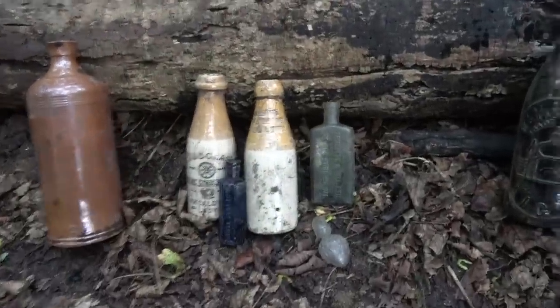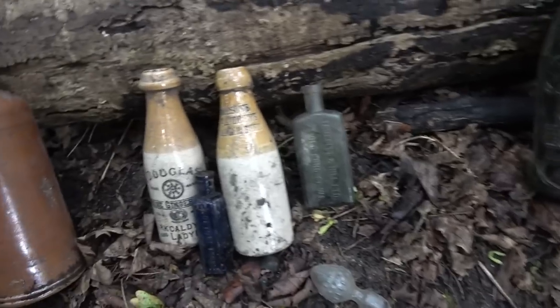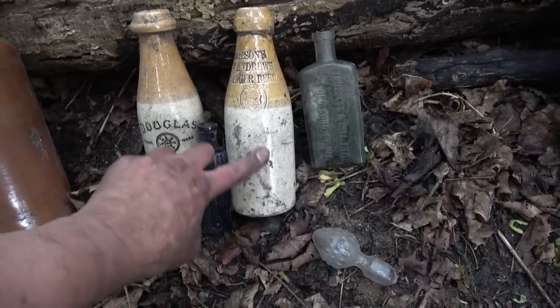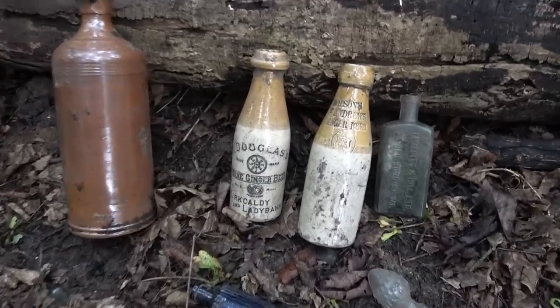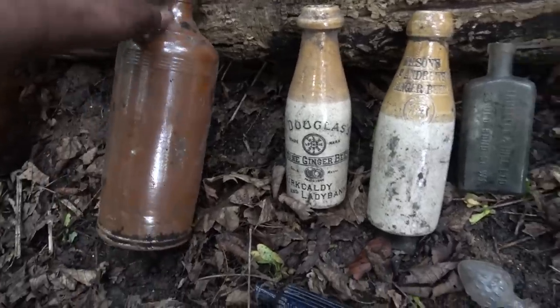Just gloss over which ones these are. Well, my favourite find is, of course, this bottle stopper. No, just joking. These beautiful ginger beer bottles, which are absolutely stunning, and I feel very blessed to have found those. So thank you very much for digging that hole. Well, I couldn't do all of it. They are really lovely.